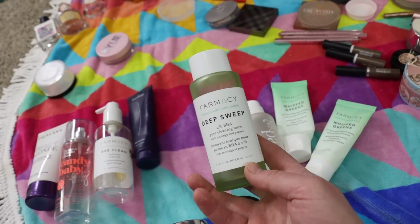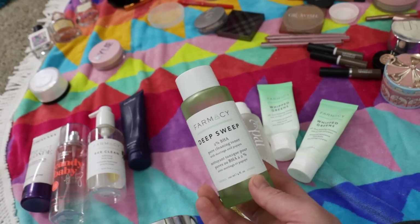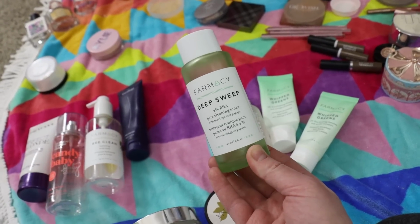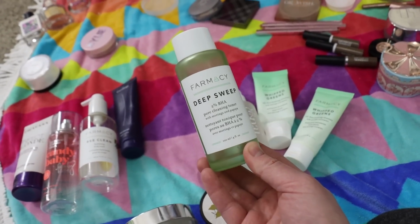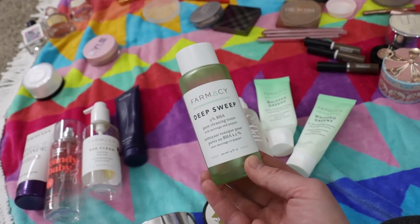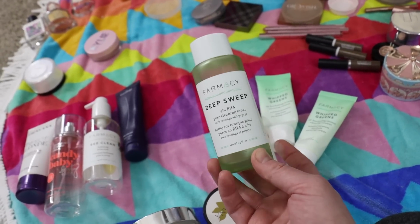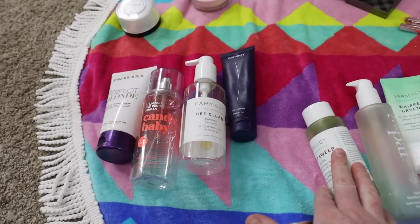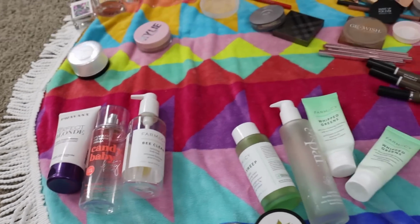And then we've got a Pharmacy Deep Sweep. This is a BHA. This is another product that I would pat in my hands after I used a cotton round with an AHA toner like the Pixie or the Saturday Skin, just so that I get a little bit of BHA in there as well, and I would just pat it on my skin. Been through several of these as well, and that's a lovely product from Pharmacy. It's a gentle one for me, that toner.